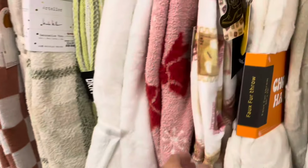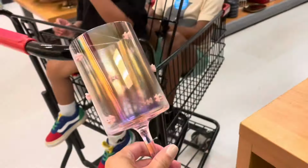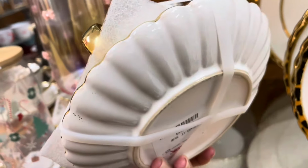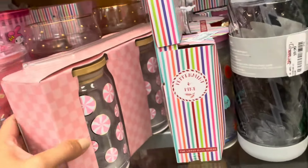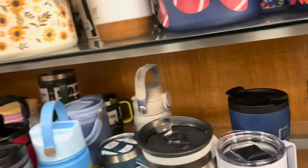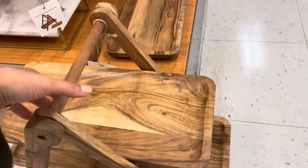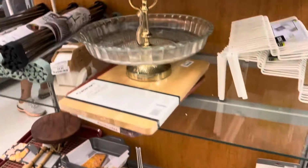Soft. These are really pretty with the gold accents. $5.99 for this set. Have we seen all of these last time? Oh, we have purple cups here. $7.99. These are so cute. $12.99. Oh, look at this. This is really nice. I'm not sure how much it is though. This is cute too.